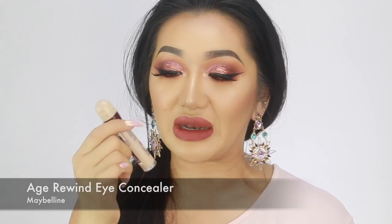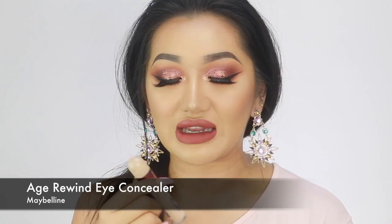Okay, next one I'm going to talk about is concealers. And I really love this one. This is probably my fifth one that I've been through. This is from Maybelline. It's called the Instant Age Rewind Concealer. They used to have the foundation in the UK, but I haven't seen a foundation before. I want to try the foundation because I actually love this.